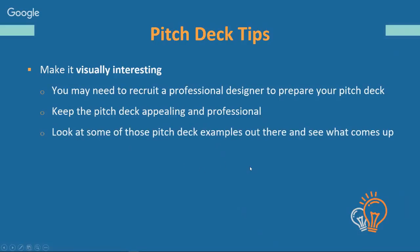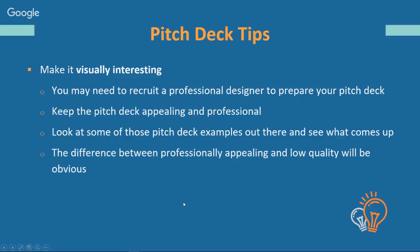Look at some of those pitch deck examples that are out there to see what comes up. The difference between professional, appealing, and low quality is obvious, okay? I mean, how does it look? Does it look good? Does it not look good? Make it easy to understand and follow.